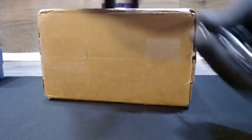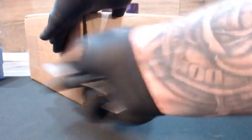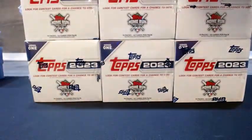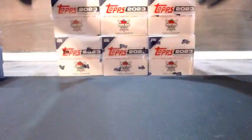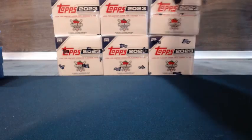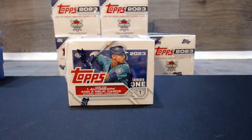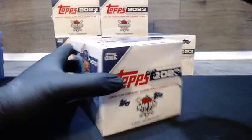Somebody beat you out on the Braves. I thought the Braves kind of went cheap tonight, honestly. I thought the Braves did. We usually do a lot of dual case breaks. Series 1, I haven't done a dual in a couple of weeks. I'm trying to break out some other stuff as well while we do Series 1. I still think that I'll do like 50 cases total of Series 1. I also think I should have next week some more Update as well.